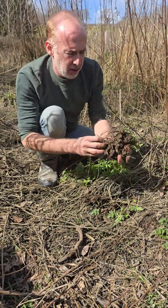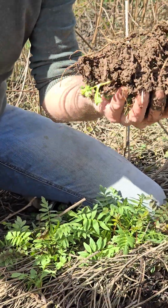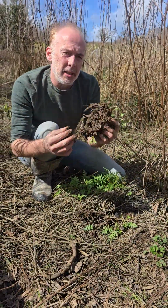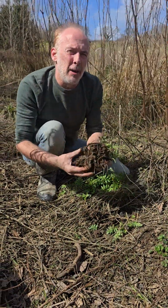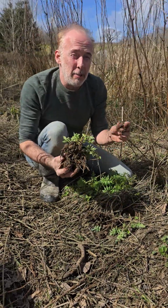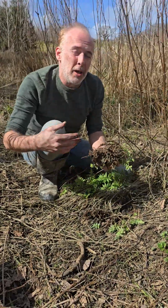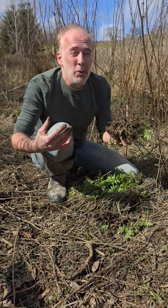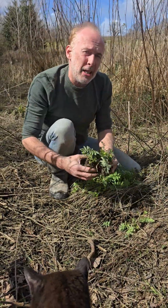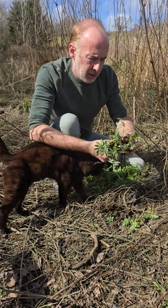But if I just show you here, you can see all these little roots. If you collect those best whilst the plant's dormant, in the winter, spring, autumn, and just wash all the mud off and dry them out. And then 1 to 2 teaspoons steeped in hot water or simmered for 15 minutes, I suppose. And that's supposed to help with sleep, anxiety, and various similar disorders.